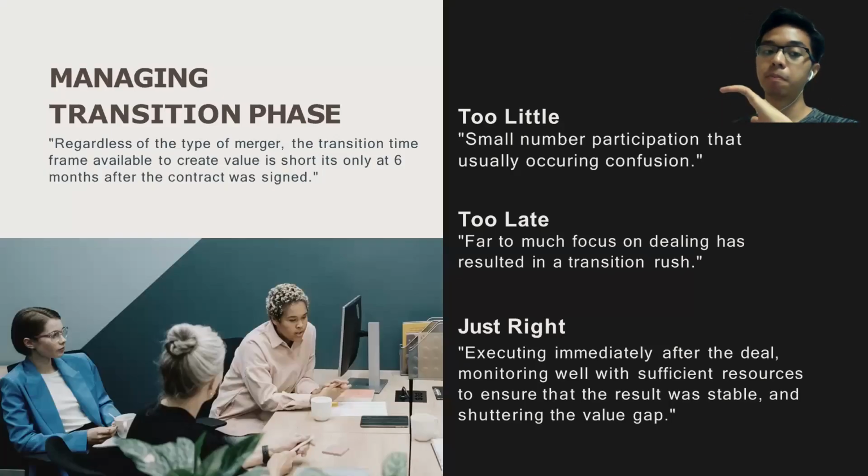But managing the transition phase, again, is critical. Regardless of the type of merger that I mentioned before, the transition phase, I mean the integration phase itself, is time limited. It's only 6 months. Almost every company only has 6 months, half a year, 2 quarters, after the contract was signed.